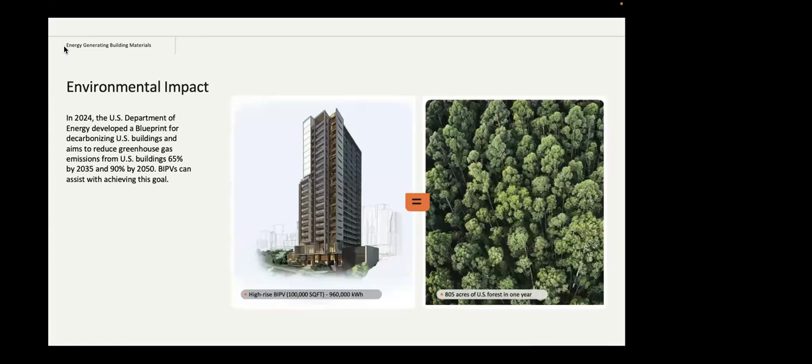The environmental impact is pretty clear. In 2024, the U.S. Department of Energy developed a blueprint for decarbonizing U.S. buildings and aims to reduce greenhouse gas emissions from U.S. buildings 65% by 2035, 90% by 2050. So BIPVs can assist with achieving this goal.